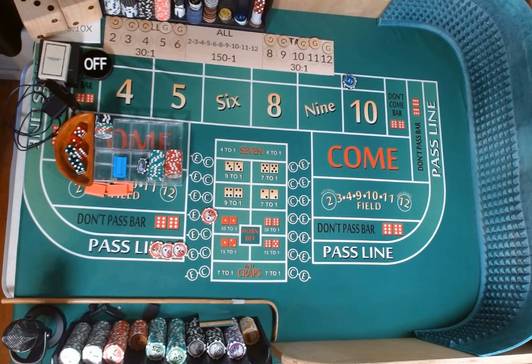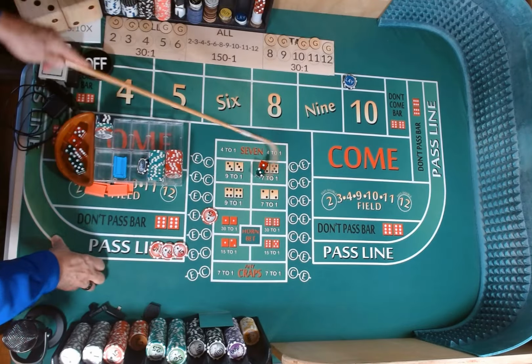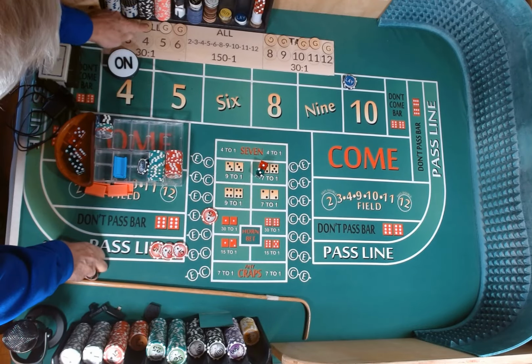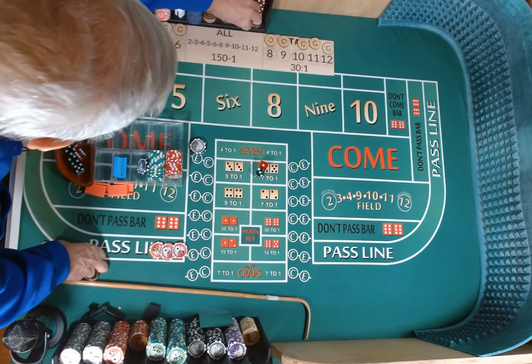Dice are out, 3-2, 3-2. That's 3-1-4. So 4 is our point. Mark it, lose our craps check, pull down our lay.